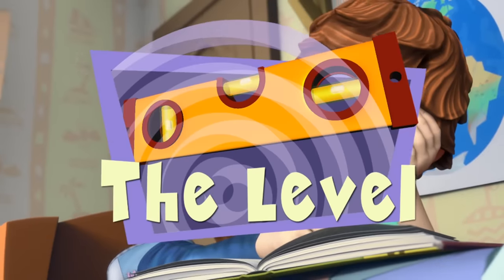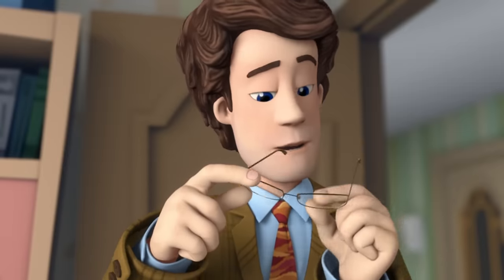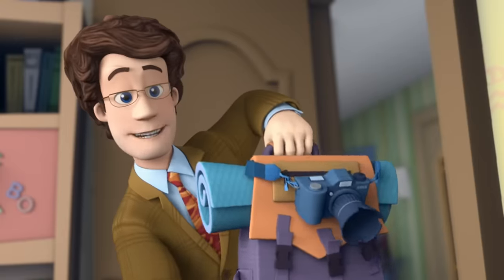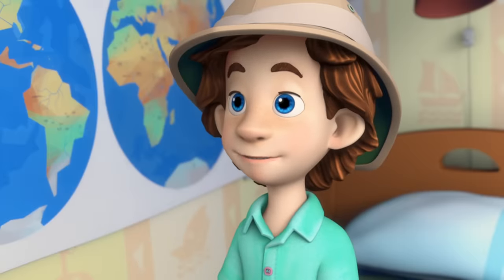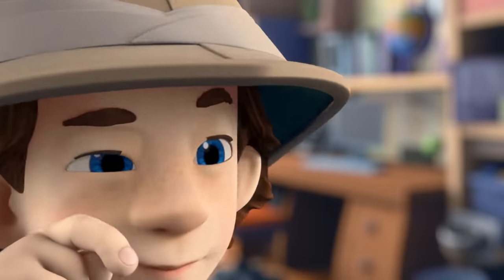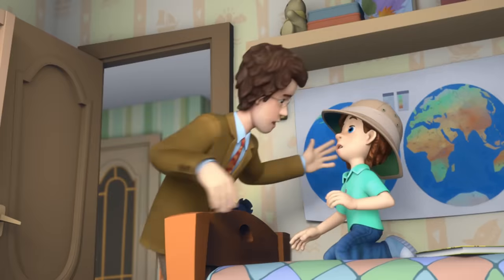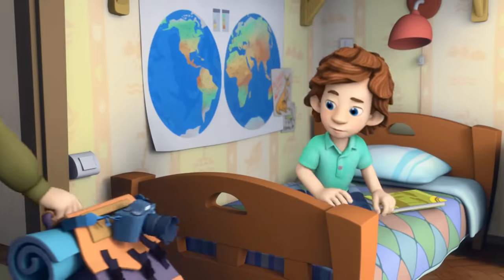The level. Tom Thomas, I'm really sorry. The movie this weekend, I have to cancel. You do? I need to go to Africa for work. I leave tomorrow. Oh, cool. You think I could go with you? To Africa? Can you even find it on the map? Africa. Here we go. No, you're still too little. When you grow as tall as the top of Africa, then I'll take you with me.